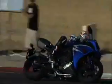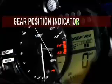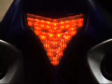Similar to the previous model, the titanium exhaust system is mounted within the frame and routed under the seat for a clean appearance and reduced aerodynamic drag. The redesigned gauge cluster now incorporates a gear position indicator, and the bright LED tail lamp is more durable and offers both better visibility and a more high-tech appearance.